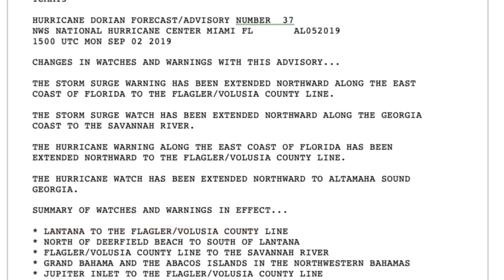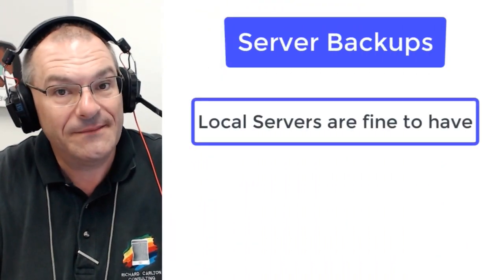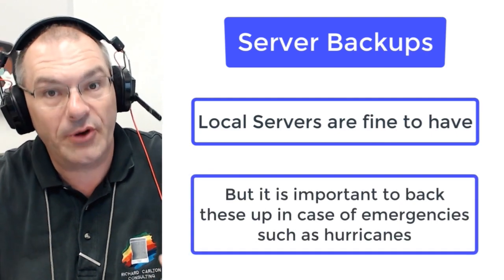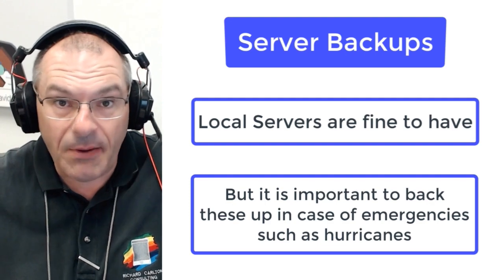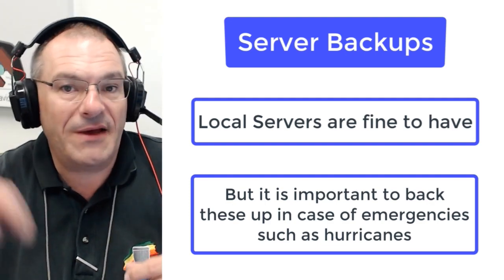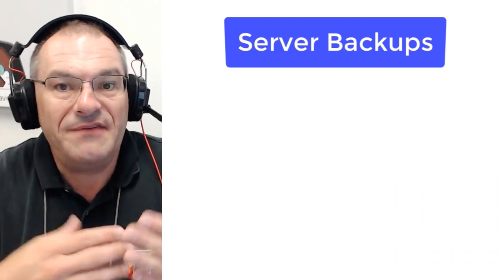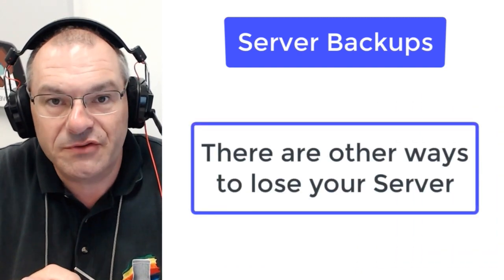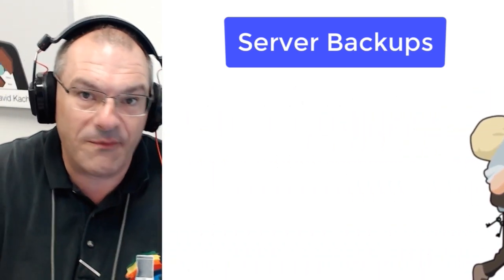However, for those of you who have businesses in these affected areas and you have a local FileMaker server, which is fine, and you leave the server there and the hurricane comes in, or a tornado, or a flood, or a fire, or whatever, zombie apocalypse, right? You need to be thinking about the fact that that server is likely to be totally destroyed. In fact, you could actually have your building broken into and your FileMaker server stolen because someone thinks it's a computer that they can resell for drug money.